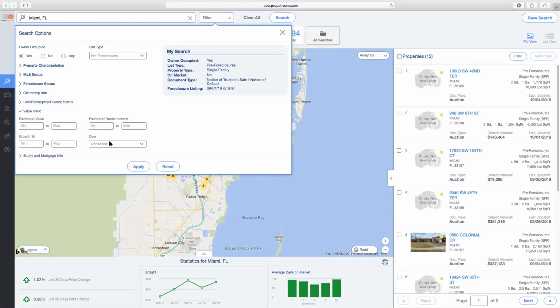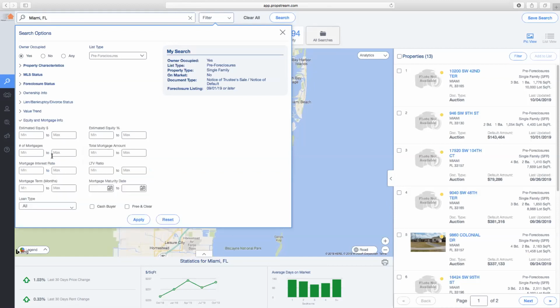And as for growth percentage, you'll be able to go either 1 month, 3 months, 6 months, or a year. Last and certainly not least is the equity and mortgage information, right? We need equity. In order for us to flip properties, we got to make sure it's lucrative. In order for it to be lucrative, it has to have equity, depending on the strategy, of course. There are other strategies where you don't need equity, but you guys get the idea.